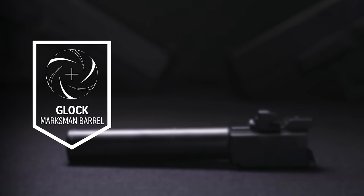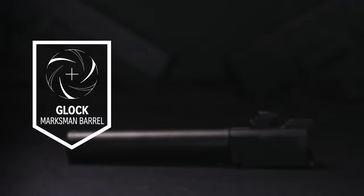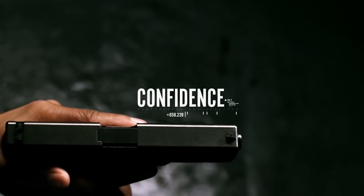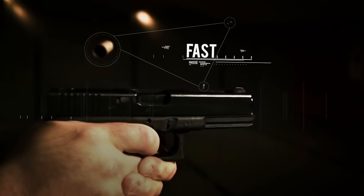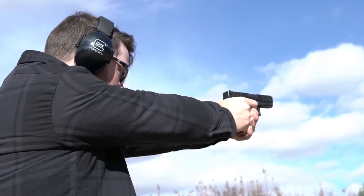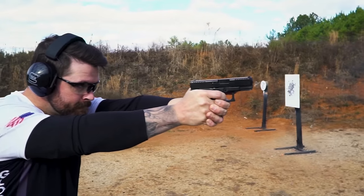The addition of the Marksman barrel further elevates accuracy, making it an appealing choice for those seeking the reliability of a service weapon in a compact package. As a result, the Glock 19 Gen 5 stands as an exemplary firearm and ranks among the top choices for concealed carry enthusiasts.